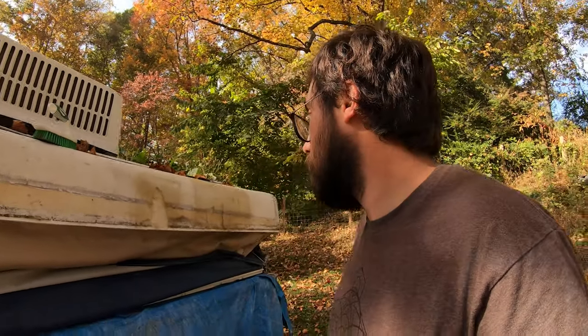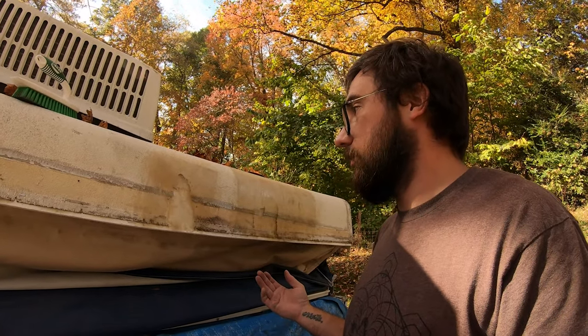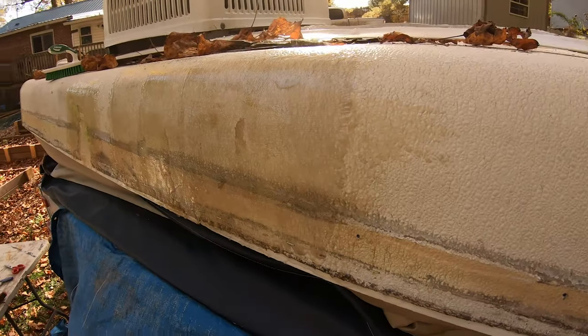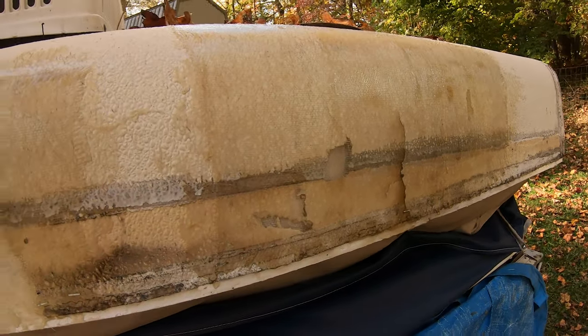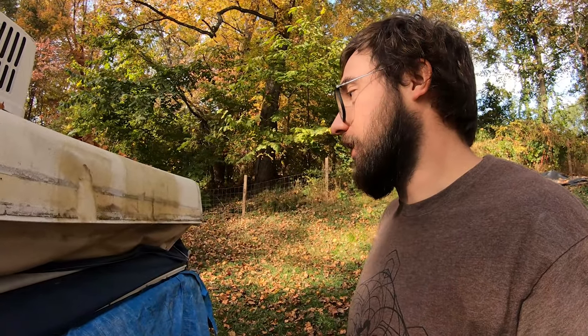Okay, so I think I did it. I mean, that looks like fiberglass on there. It looks like it did what it was supposed to. I don't know, my first time doing it. I mean, kind of ugly, but it is what it is. Maybe I'll sand it and paint it. This much of it's gonna be covered by trim, but yeah, definitely it's a little ugly. As long as it keeps the water out, I guess we're fine.